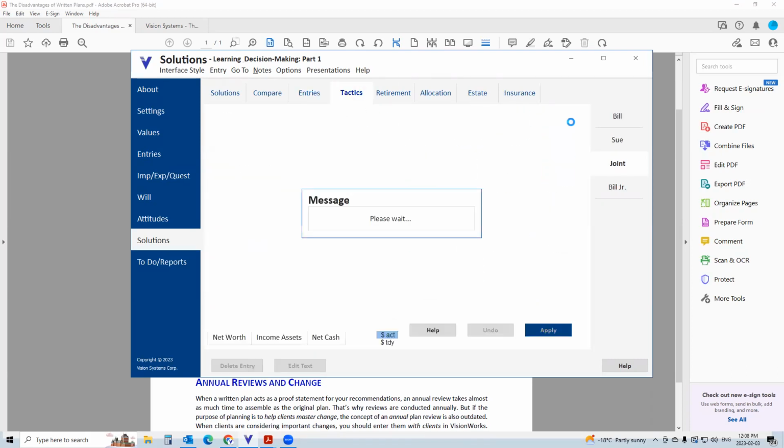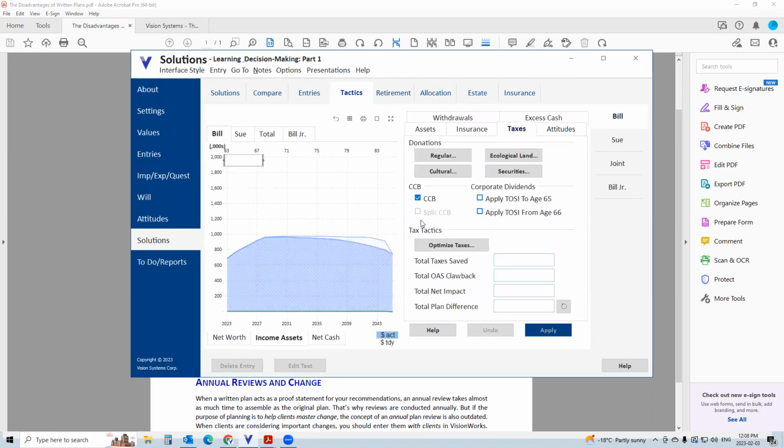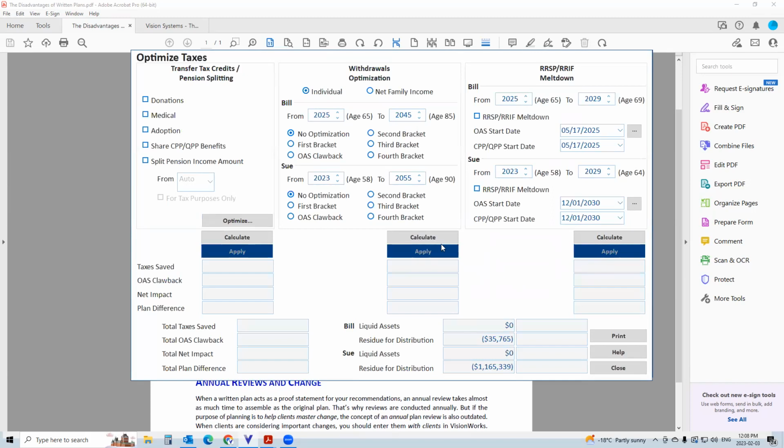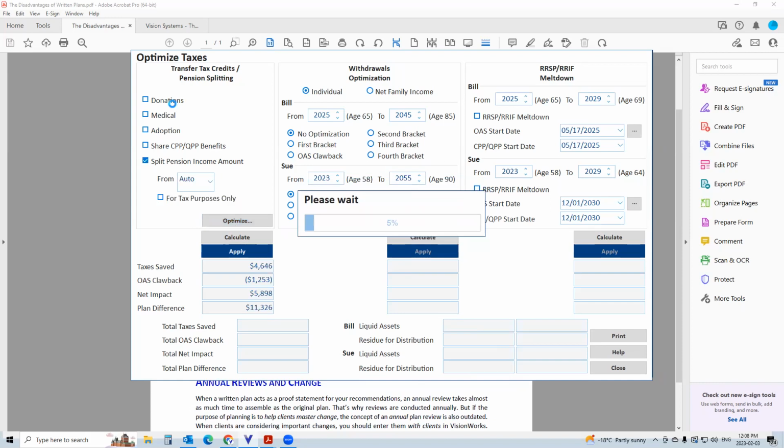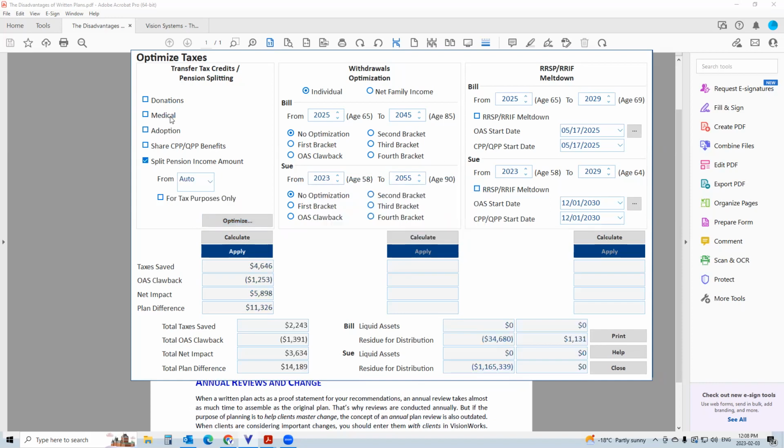So I want to take the same approach, and I'm just going to go over to taxes and the tax optimization. Now, in this plan, we're not going to see a big difference in the optimization, just because I'm fairly politically correct when it comes to the assets that Bill and Sue have and so on. But all we need to do is click the optimize button. The software goes through, switches donation and medical credits every year of the plan to whomever will get the greatest benefit, shares CPP if it's appropriate, and also splits pension income every year of the plan, depending on the most effective split, and tells us that the taxes saved will be $4,600.